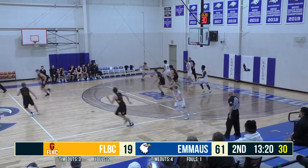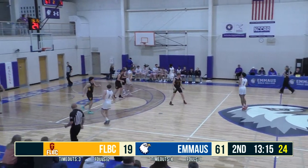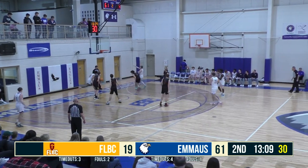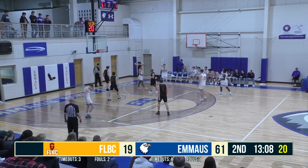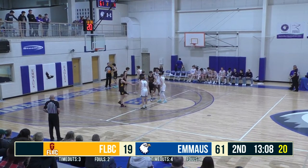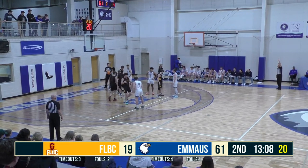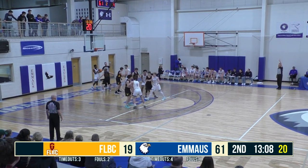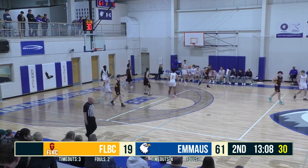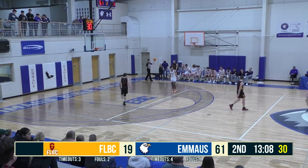Twisting the lane, no good. Curtula controls. Moore will bring the ball up for Emmaus. Moore drives, no good. Ball goes out of bounds, will stay this way. Landon Jacobus put the pressure on, and the Conqueror player was not able to control, goes out of bounds, it'll stay this way. Ball goes off Emmaus out of bounds. It'll be Conqueror basketball.